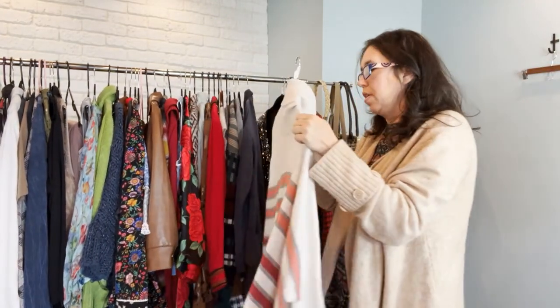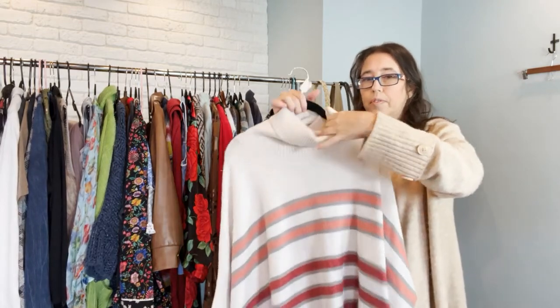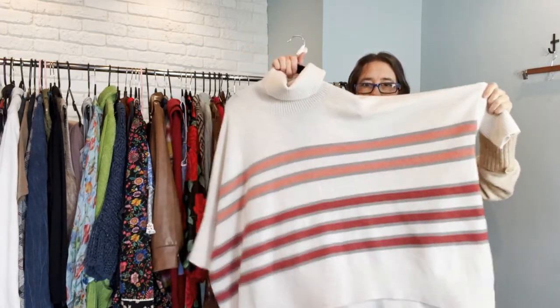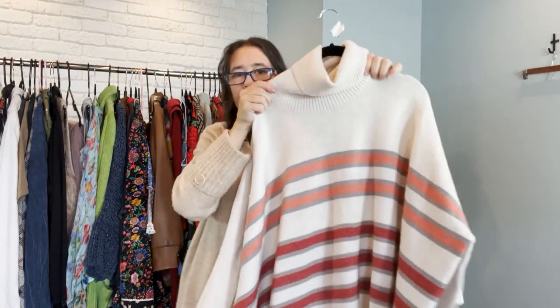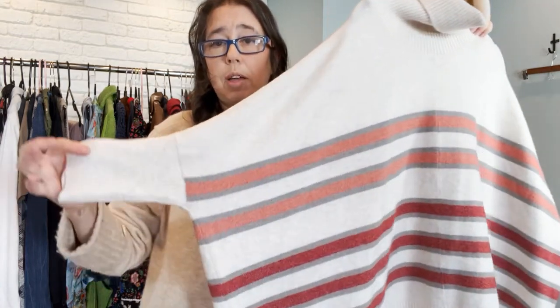This was a Ben's find. I'm not sure. Oh, there it is. It's Loft, one size, but look at it. Not on a big enough hanger to show you guys properly. So it's a nice boxy fit, slouchy. See how even on the hanger, it hangs slouchy on you. It's gonna be so, so soft. It almost fits like a poncho.